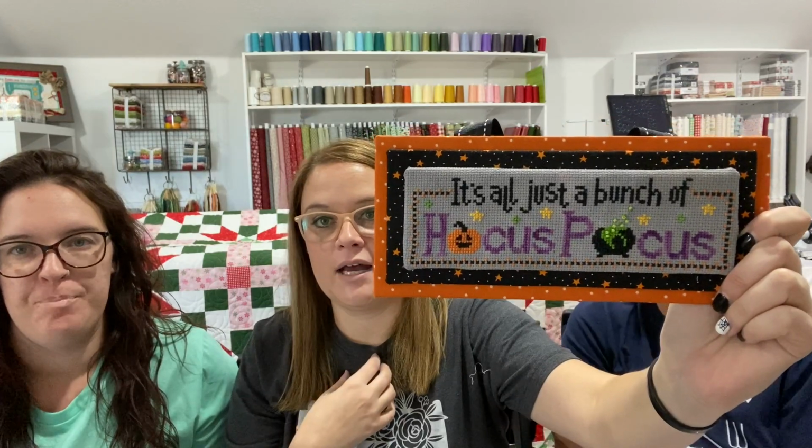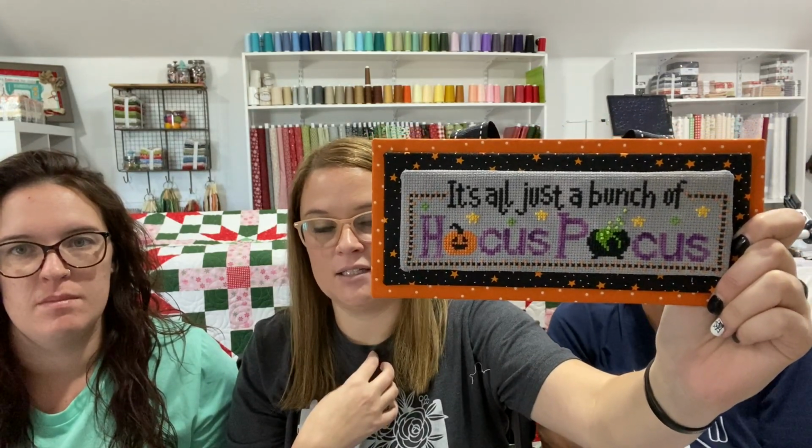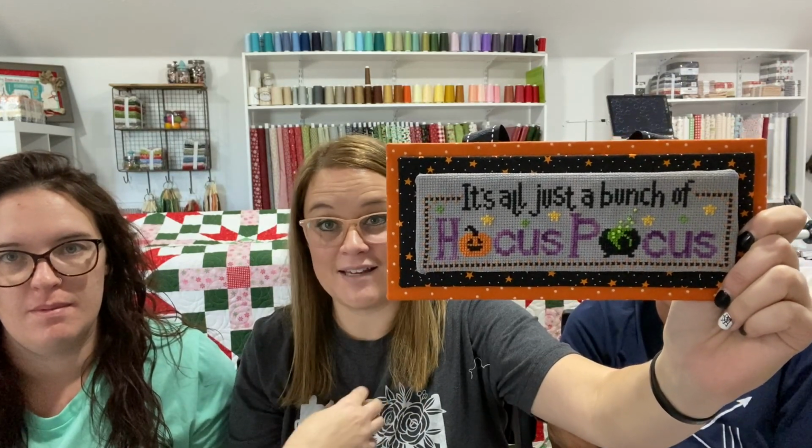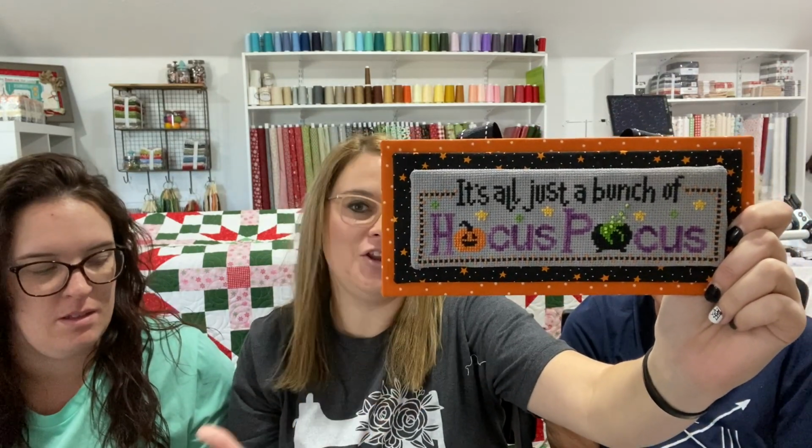It just gives it dimension, which I love. We did 3 threads on 14 count hand dyed Aida. If you got a kit, we hand dyed your Aida, so it all looks different. Nothing will be the same. We've already seen some finishes. And I have a Christmas one designed.